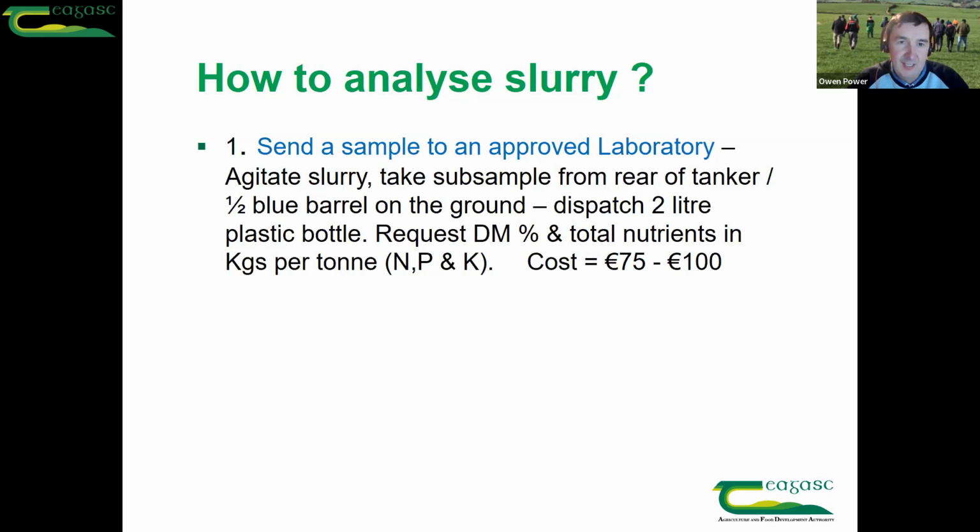Now, we did a trial in Waterford and Kilkenny, and some of you heard about this already, this time last year in terms of testing slurries, and we sent them up to FBA laboratories in Cappoquin. So when we send them off to the laboratory, what do we want back? You have to look for the dry matter percentage and also the total nutrients in kgs per ton of NP and K.